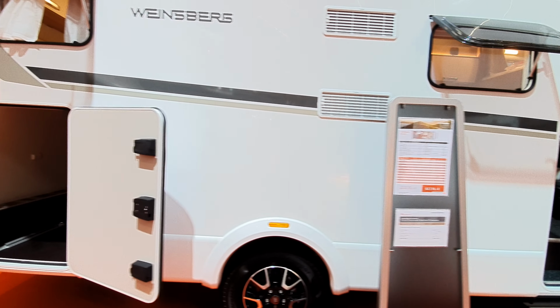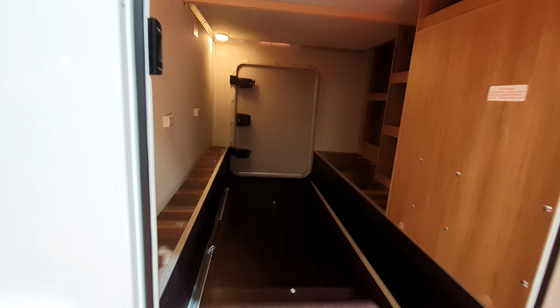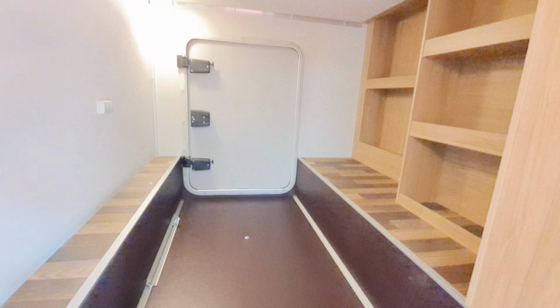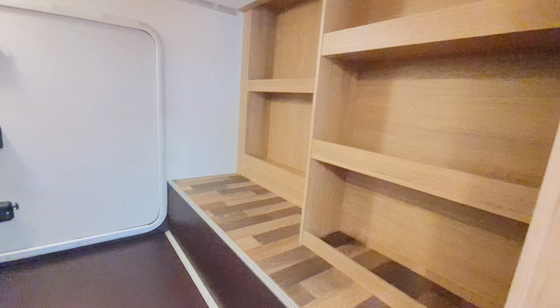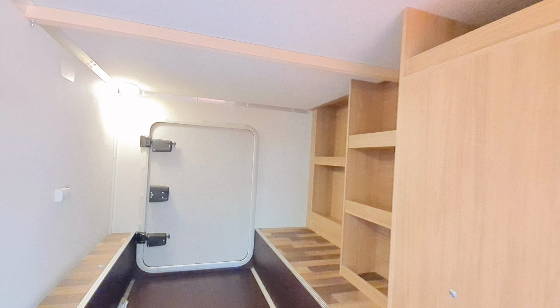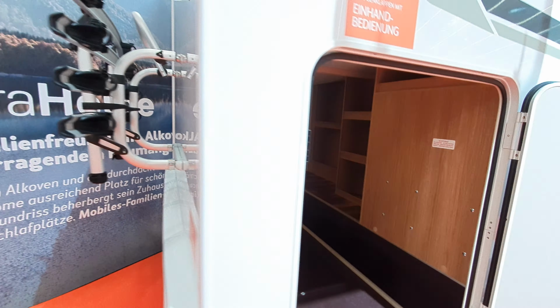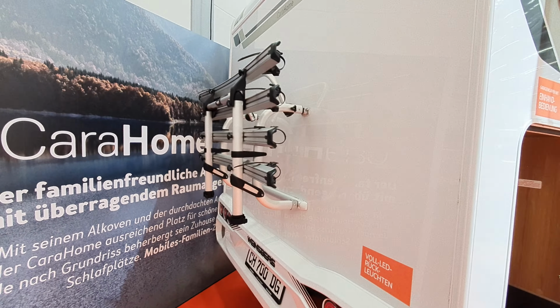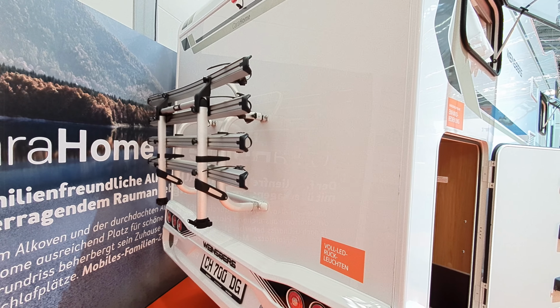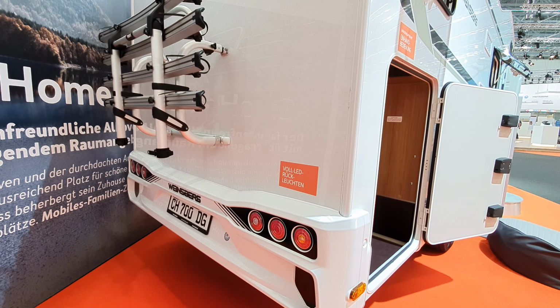Alright, oh, there's plenty of room in here as well. Yeah, that's a very nice garage. So I can't fault the garage, and it comes with a bike thing on the back and full LED lights at the rear.